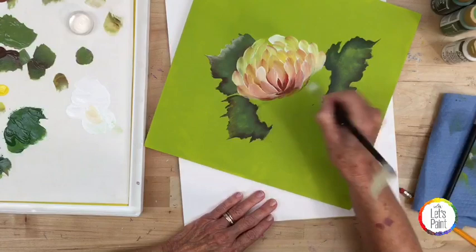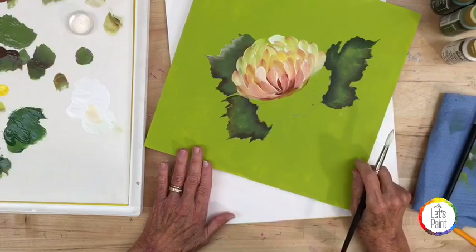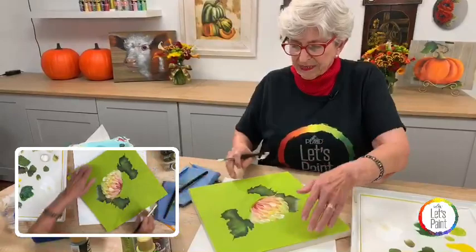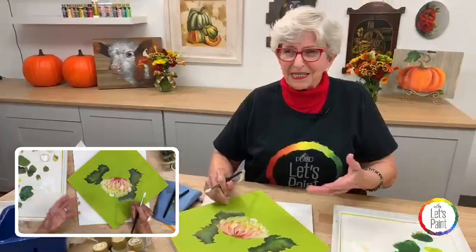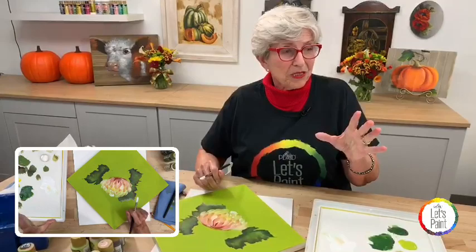And I'm going to stop right there. And I'm going to turn the chrysanthemum upside down. And you can do blue chrysanthemums. You can do purple chrysanthemums. You can do them in any combination of colors that you want to. I usually choose three colors.